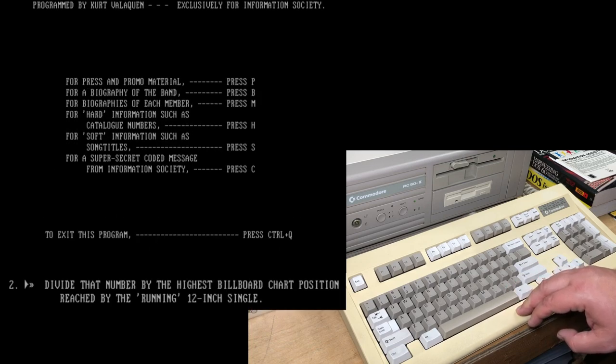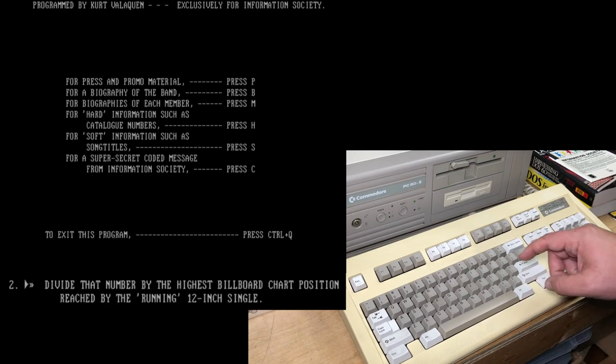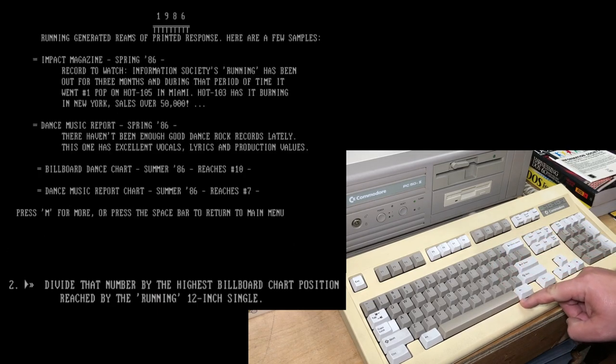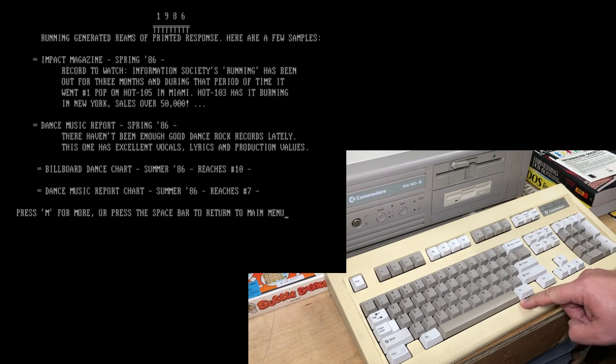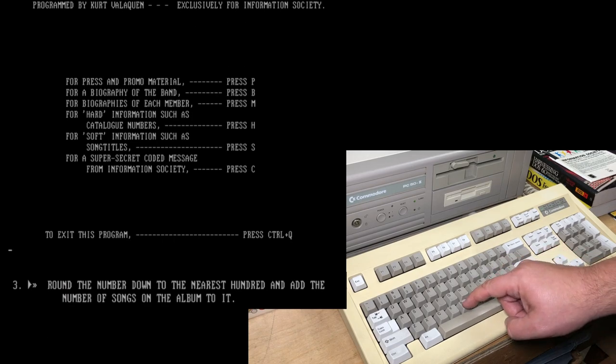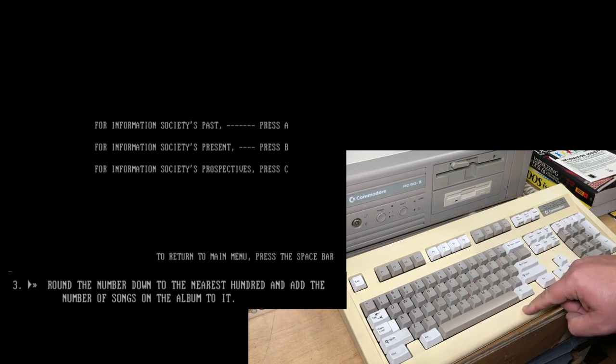Next, divide that number by the highest Billboard chart position reached by the running 12-inch single. Okay, so I think that was in that press release. Yeah, there it is. Billboard Dance Chart Summer 86 reaches number 10. So remember 10. Next, round the number down to the nearest 100 and add the number of songs on the album to it. I think there are 10 songs on this album, like most of that era.